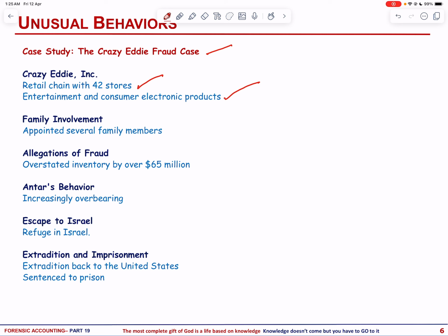Antar appointed several family members, including his father, brother, uncle, cousin, and father's cousin, as officers of the company. It was alleged that he inflated the company's inventory by more than 65 million. As the fraud was exposed, Antar's behavior allegedly became increasingly aggressive. Eventually, overwhelmed by the fear of being apprehended and prosecuted, he fled the country and sought refuge in Israel. However, he was later extradited back to the United States and sentenced to prison for his involvement in the fraud.